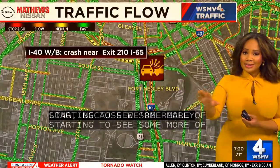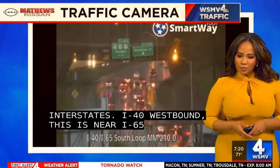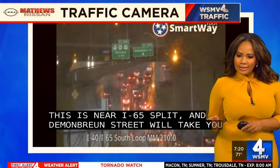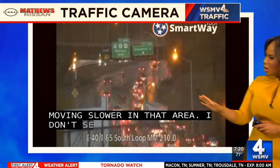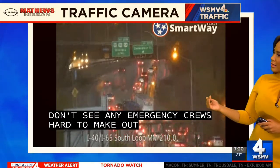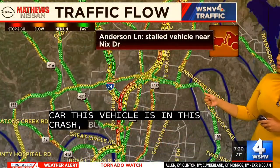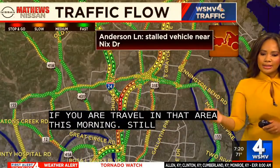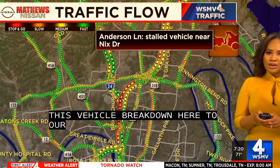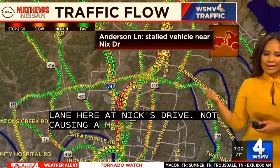I-40 westbound, this is near the I-65 split and Demonbreun Street. I'll take you out to that one as well. Traffic moving slower in that area. I don't see any emergency crews. It's hard to make out which car this vehicle is in this crash, but something to consider if you are traveling in that area this morning. Still following this vehicle breakdown here on our north side. This is Anderson Lane here at Nick's Drive, not causing a massive slowdown, but please keep this in mind if you're about to head out the door right now.